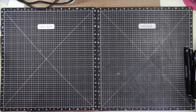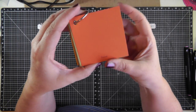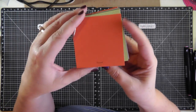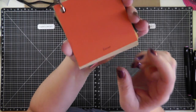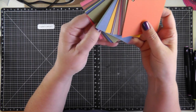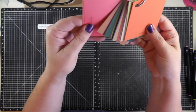The other item that comes in both kits is a sample of our cardstock. So again, these are like little 3x3 squares on a ring, and it's our current palette of colors that we offer. So on each of them it has the name of the color and then just a sample of our 40 colors and the neutral colors that we sell.